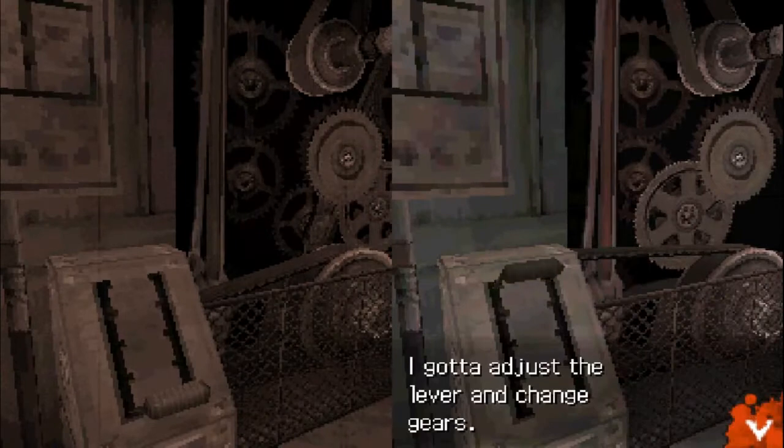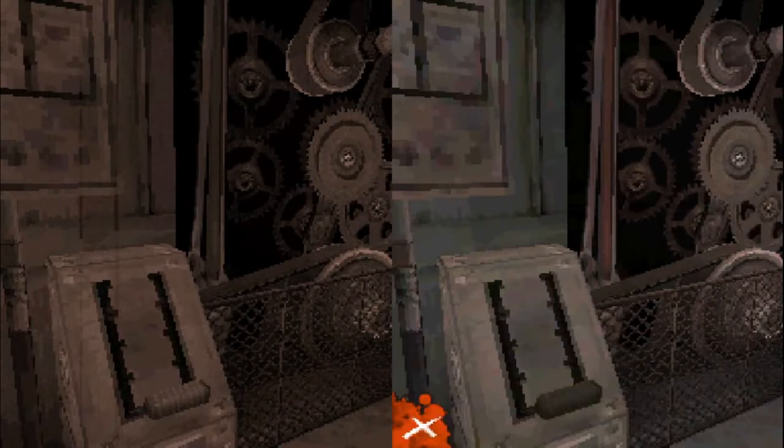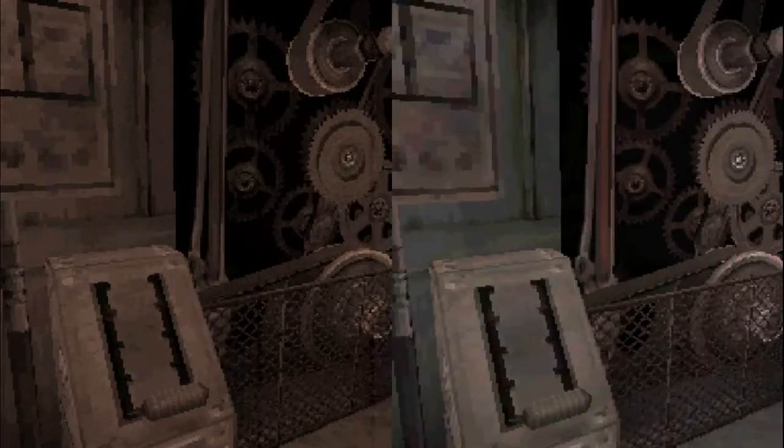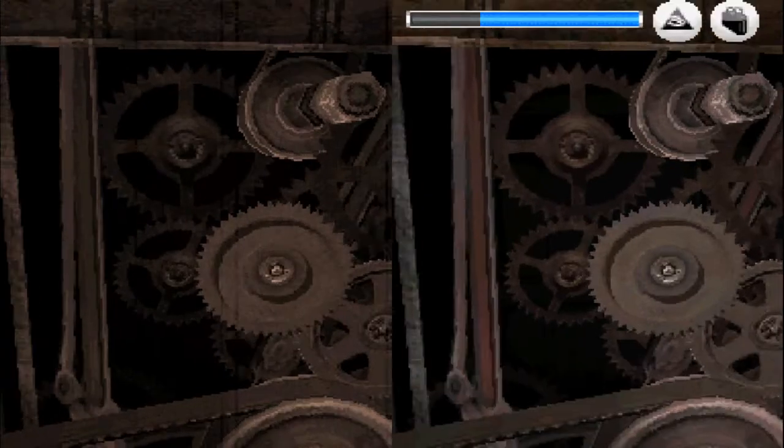Yeah. Then... There we go. I should be able to close the shifter. I guess I'll press the on-off switch.